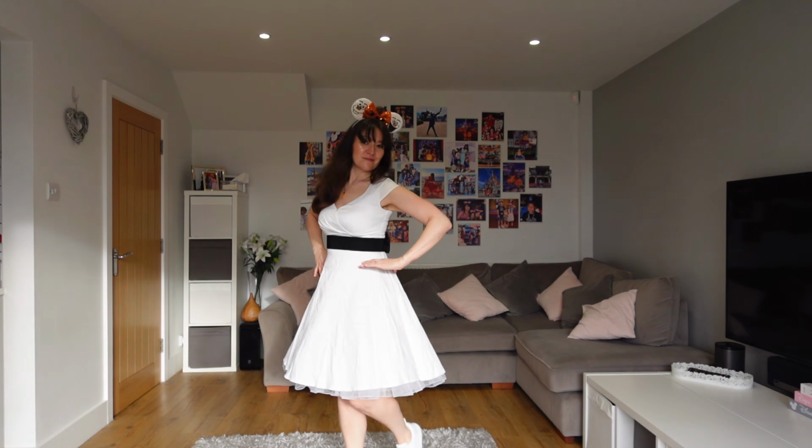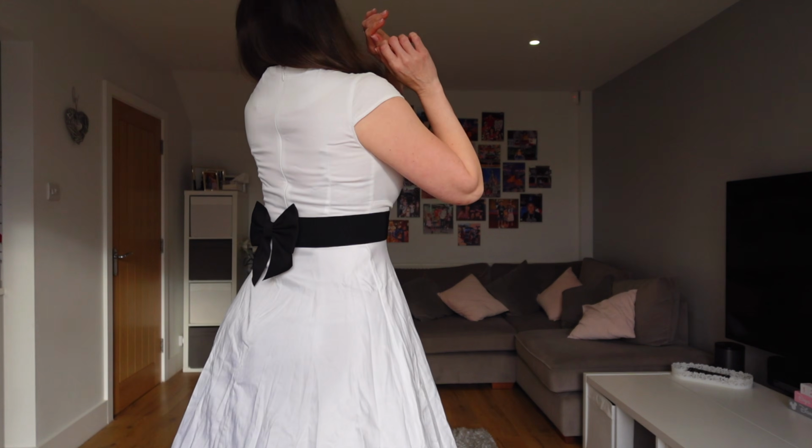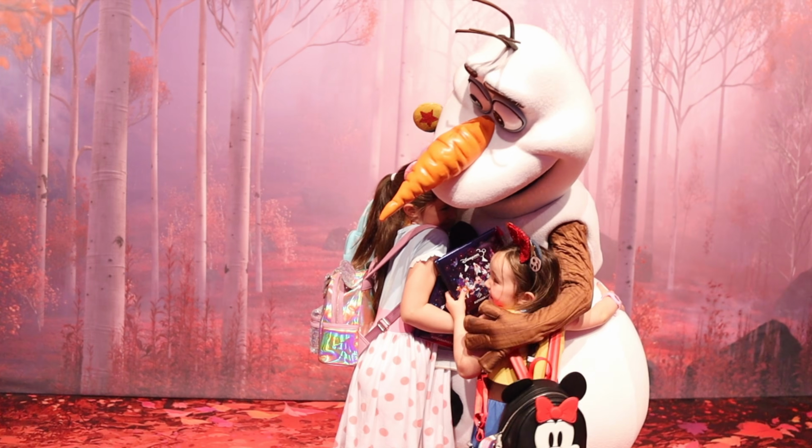And I'm going to Disneybound as Olaf. I've got a white dress that I last wore when the girls and I were Disneybounding as Marie in Disneyland Paris. I've got a black belt with a bow on it and a carrot necklace and some Olaf ears. So it's going to be all about the warm hugs for me.